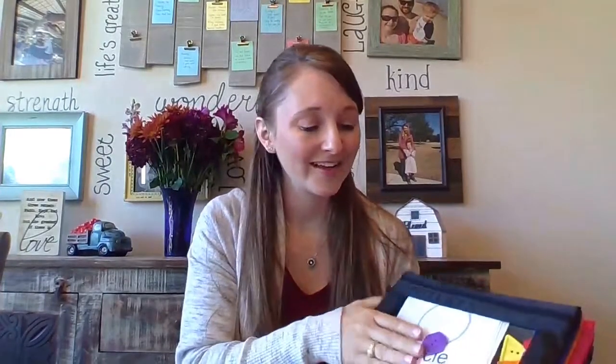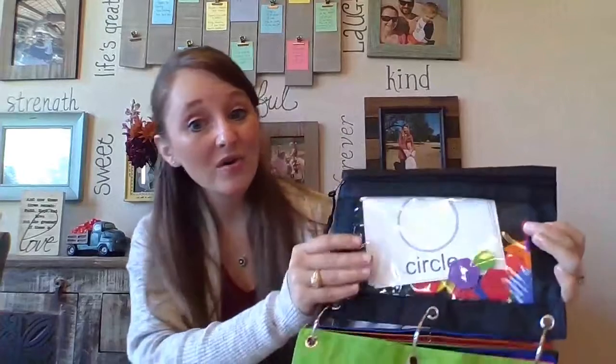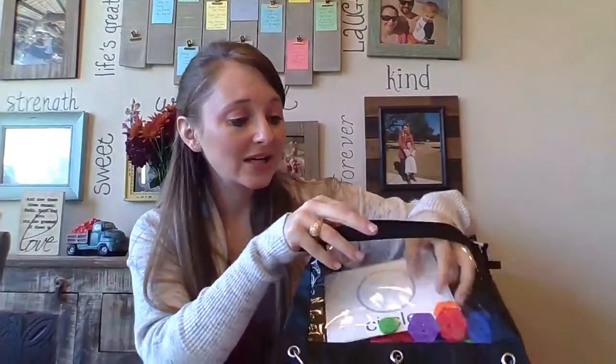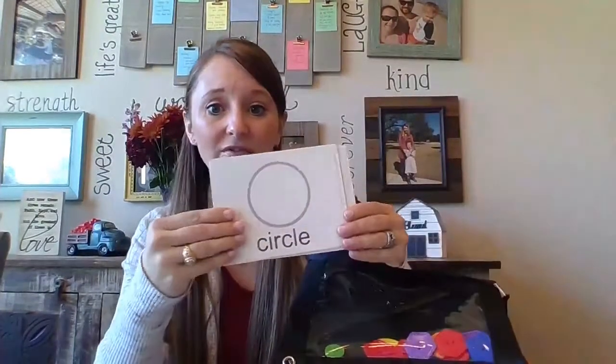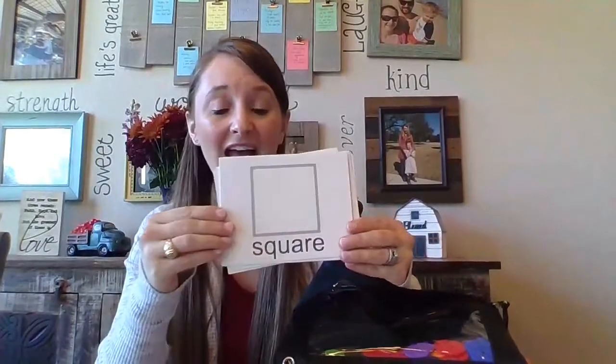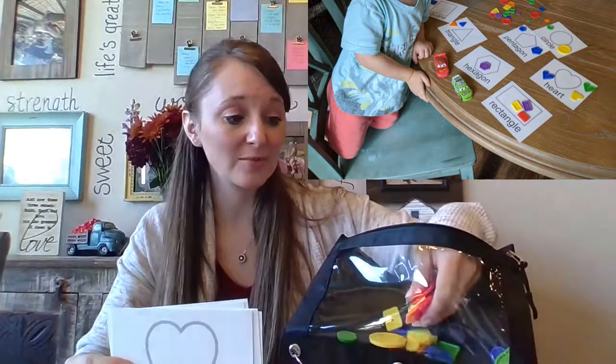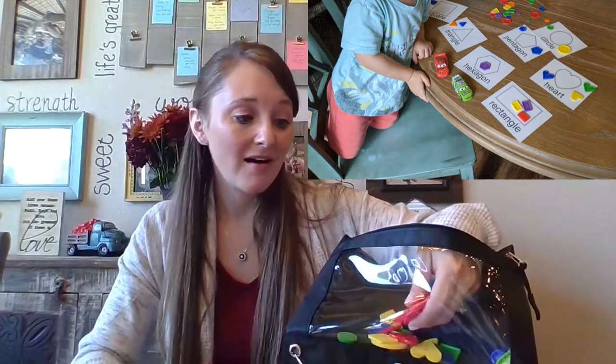The first bag I have is shape sorting. So I'll show you here. At the store, I found a big bag of just colored buttons, all different shapes and sizes, and I grabbed them because I thought they looked fun and I thought I would find a way to use those. So you can see here I have cards that I made on the computer, and I just went off the shapes that came in the bag of buttons, and he will sit here and organize or sort the shapes based on their shape.